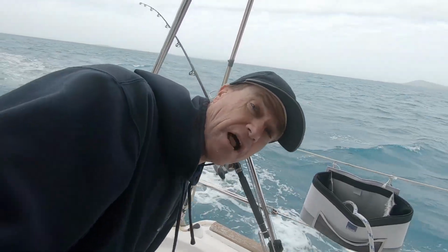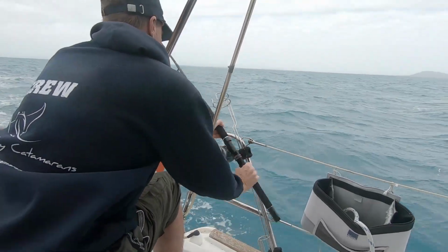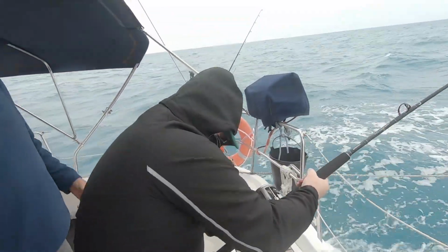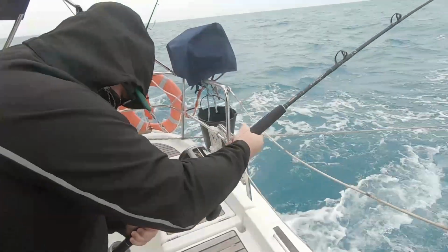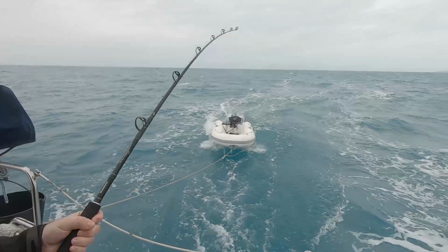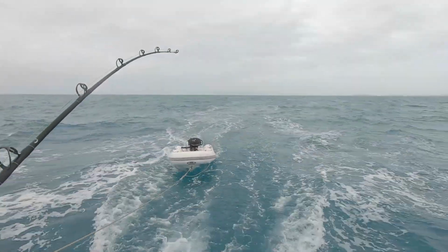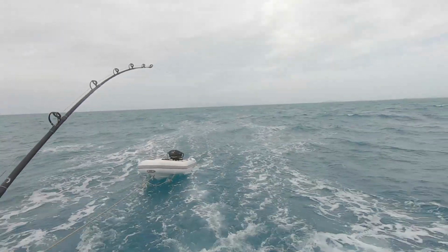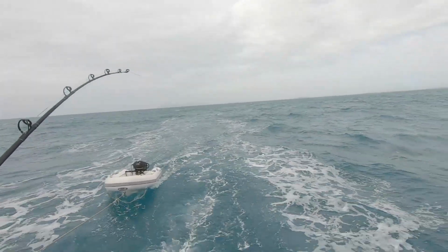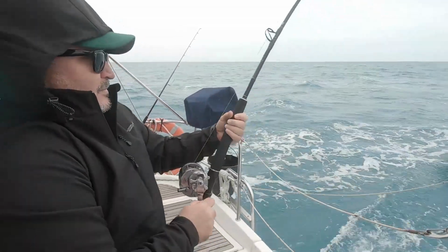Folks, we just hooked up a Marlin. Well, there you go, eh? Did you see it jump? Yeah. We're going to lose all our line. There's no way we're bringing this guy in. Look how far away he is now. The only thing you can do with this guy is tire him out and hope.